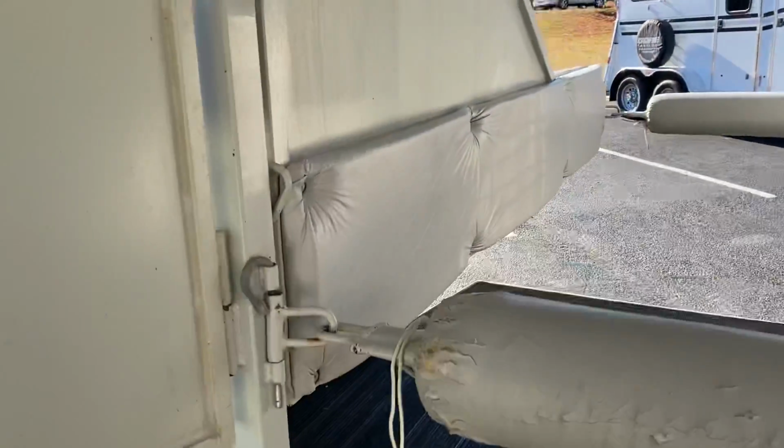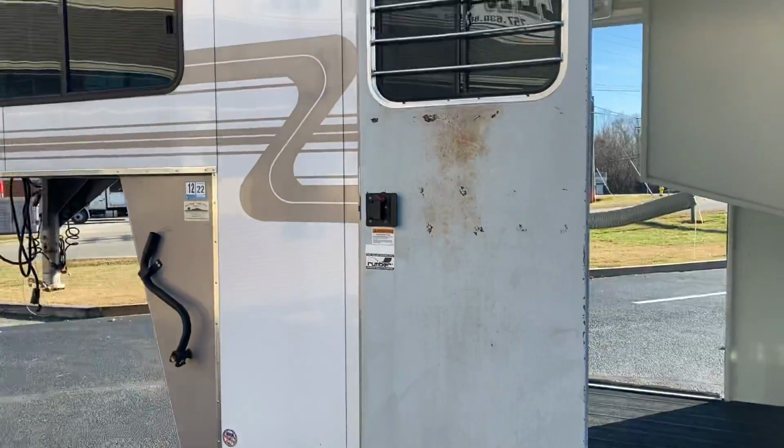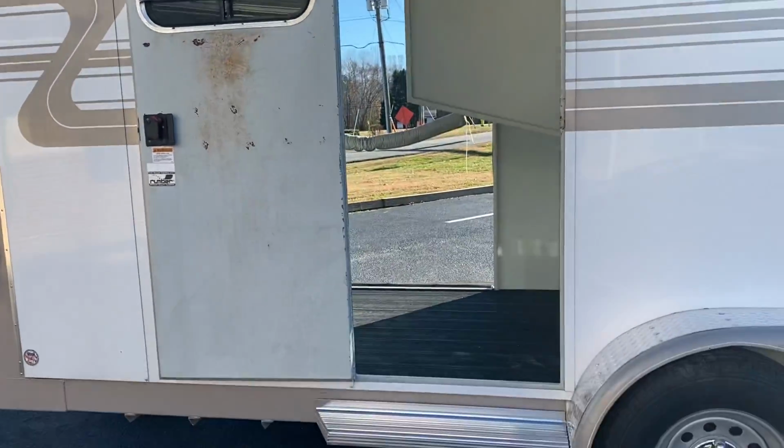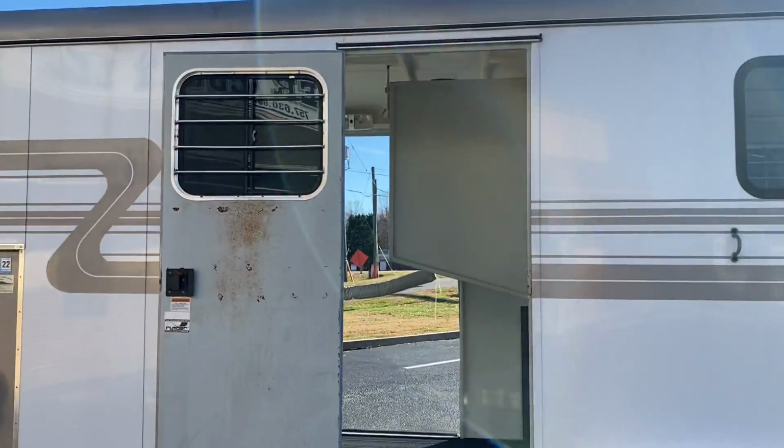If memory serves me, it is 6'6" wide and 7'6" tall. I took the measurements last week when it got here, but they are on our website at trailercountryllc.com, if you want to double check that. We've got running boards that act as a step into that escape door.